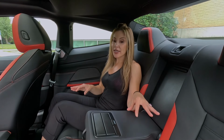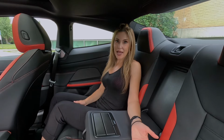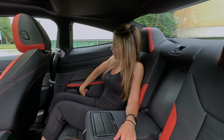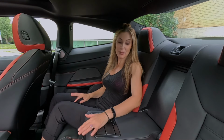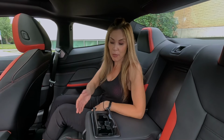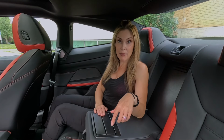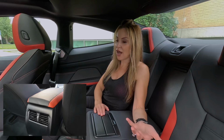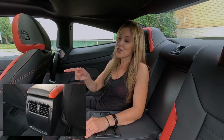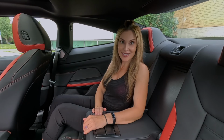Now, also back here, you will not find really any storage. Wasn't expecting it because it is a sports sedan, but you'll find a pocket on both sides for either your cell phone or some snacks. But it's nice. You receive this armrest and 2 cup holders. There's no additional climate panel. Again, small vehicle, it's not really necessary, but you have 2 vents. And if you're looking for connectivity, you'll find it inside your front center console.